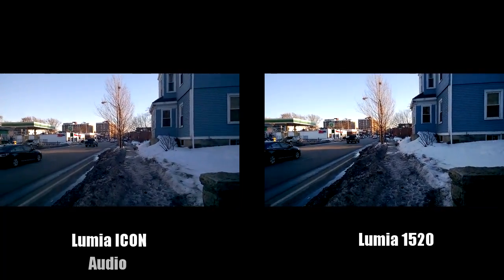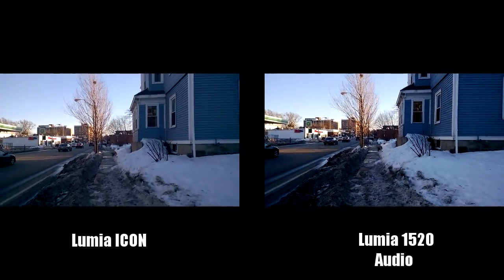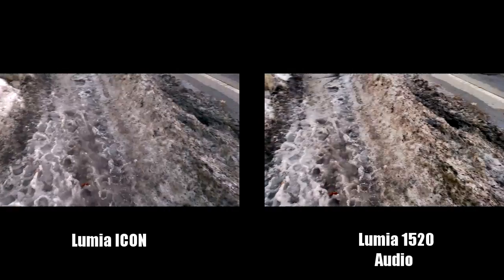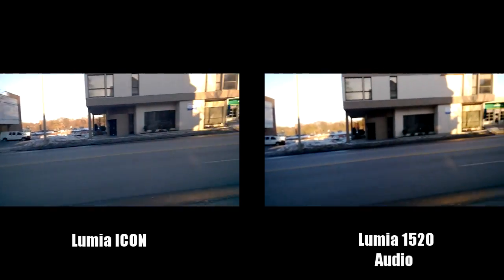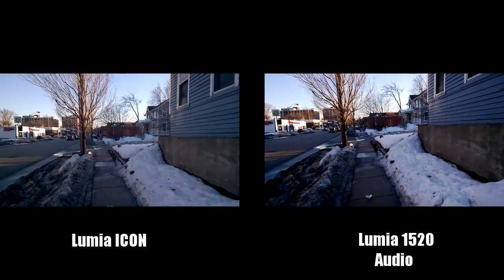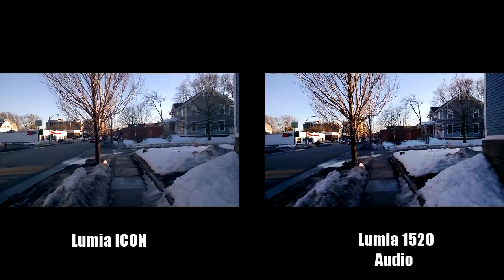So let's switch over sound to the 1520. So now here's sound from the 1520. Good Lord, so we pan around here. Lots of snow, lots of ice and mush that you would expect. Cars, and of course keep walking, and we'll do about a minute full. The 1520 tries to refocus there, and we'll switch over and do some nighttime recording.